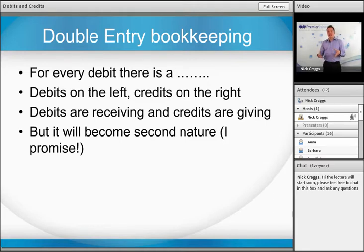When you first start out, Alan likes to say debits are receiving and credits are giving. So if you buy something, it's a purchase, it's a debit in the purchase account because you're receiving goods. If someone pays you money, it's a debit in the bank account because you're receiving money. If you sell something to someone, it's a credit, it's a sale because you're giving something away. Whereas if you pay money out of the bank account, it's a credit. It's one way of thinking about it, and it helps when you start out, but I wouldn't rely on that.